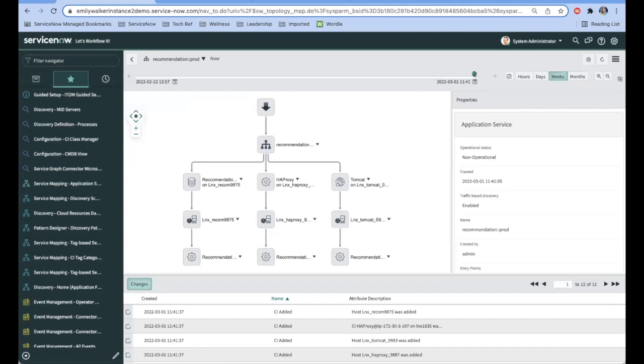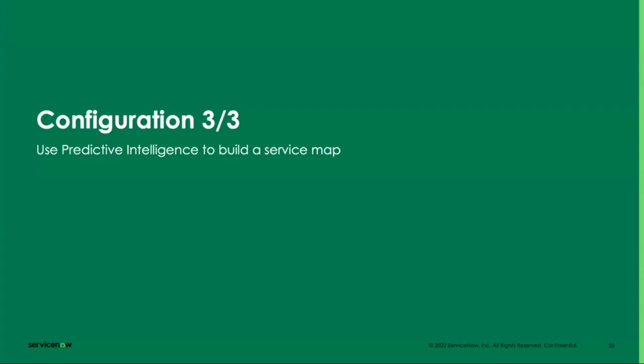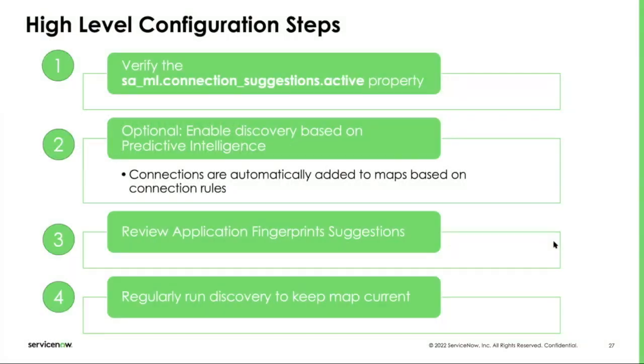And that is really tag mapping, or tag-based mapping. So let's stop sharing. Let me jump back over to my slides and we will look at the last configuration for machine learning. All right, I think everybody can see that.